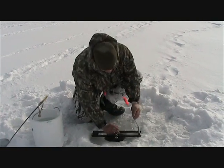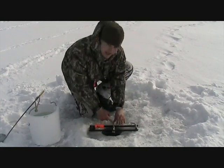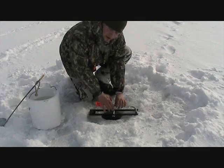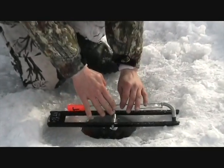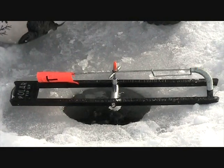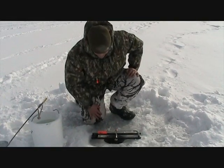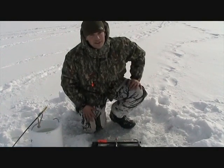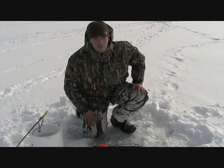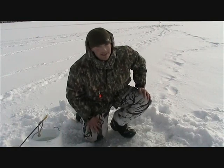Then you set your tip-up down. And you got two settings here. You got a heavy setting and a light setting. For the kind of fishing we're doing, we're going to want to put it on the heavy setting because we're fishing for big pike. That minnow is big enough that it could set the tip-up off just on the light setting. So I'm going to leave it right there. And voila, folks, you're fishing. We'll have more for you in a bit. We're just waiting for some more of these flags to come up, so stay tuned. East to West Outdoors.